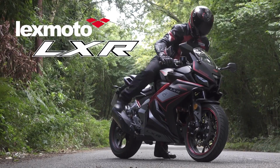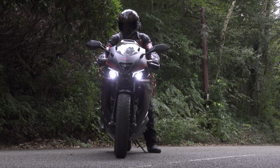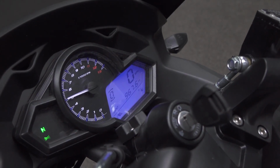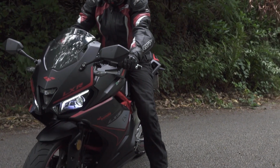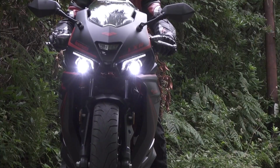Number 1. At number 1 is the Lex Motor LXR125. Yes, this is another Lex Motor. Now you have to give credit to Lex Motor, they have really upped their game over the years. And the Lex Motor LXR is definitely that flagship bike.